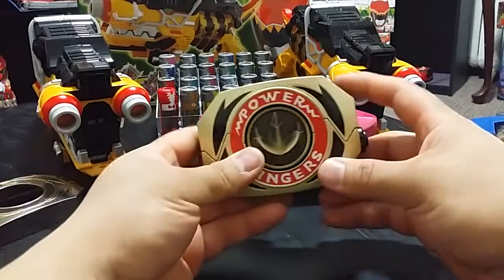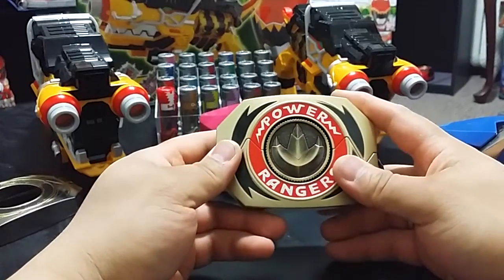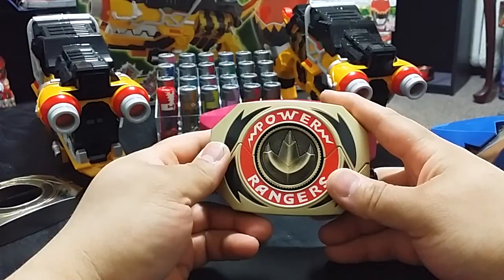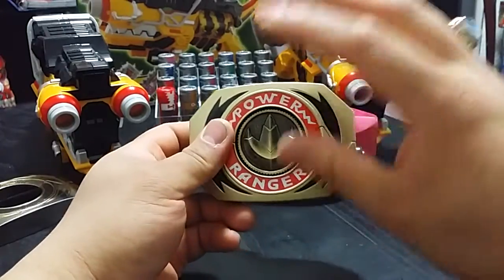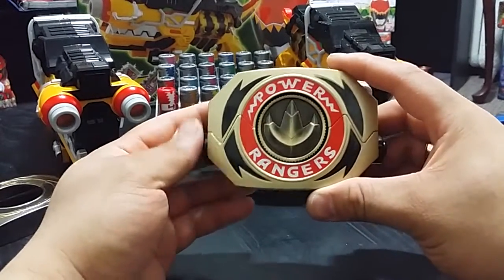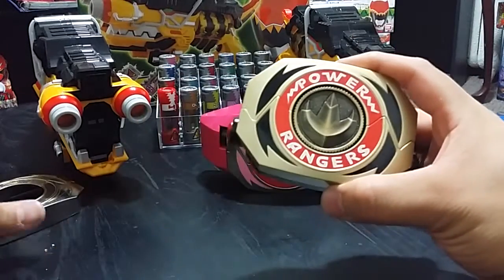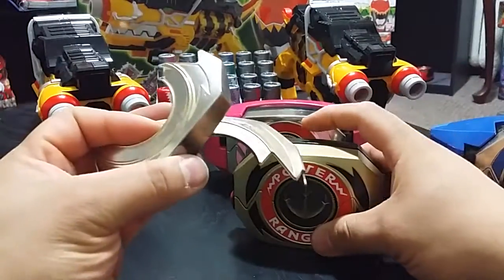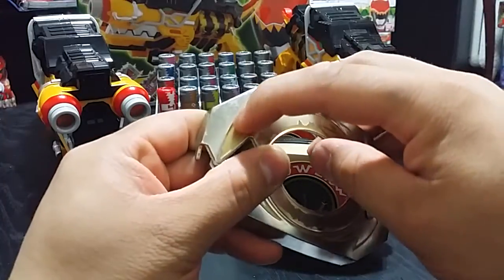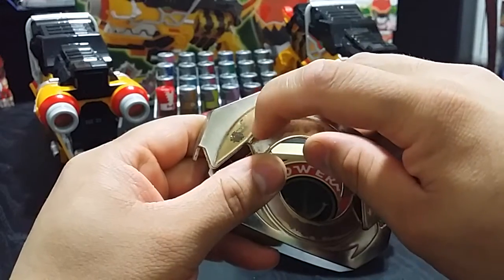But yeah, I got this morpher from a friend of mine named Cody. You guys know him as Power Ranger Collector 9. I'm not sure of the rest, a bunch of numbers at the end, but he's Ranger Collector. He does good reviews. He sold me this morpher, but when I got it, it wasn't like this. These were the original morpher plates. You can see the gold was peeling off of it. So, yeah, the gold wasn't sticking too well.